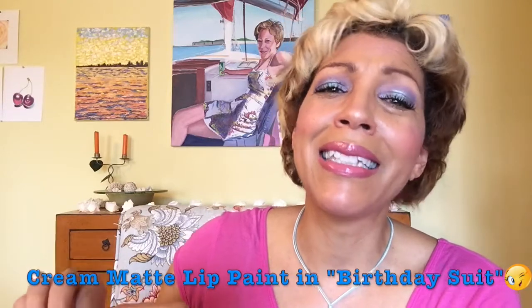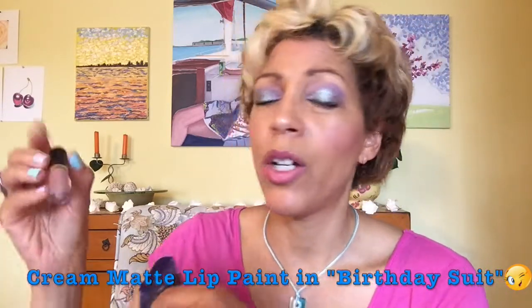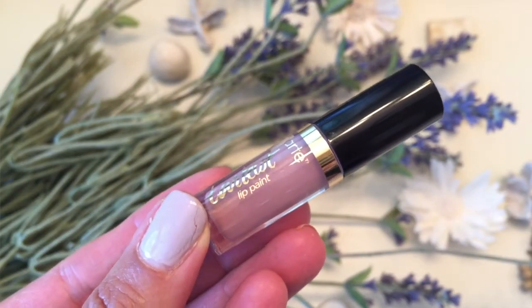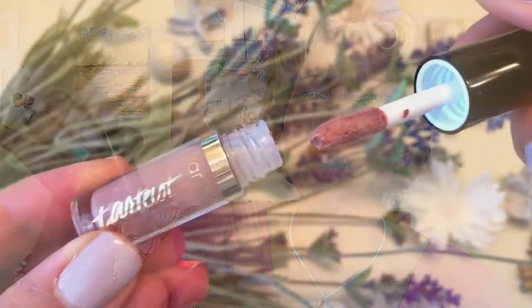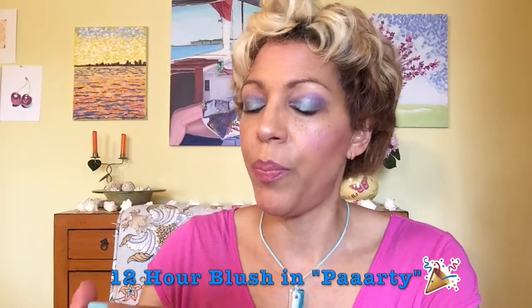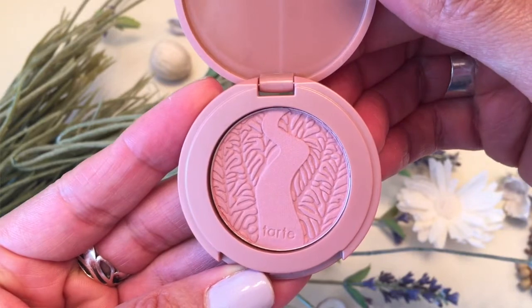It comes with a blush and a matte liquid lipstick. Now I actually tried the liquid lipstick and it's exactly my coloring, so it kind of goes on like a concealer, but for lighter tone gals and guys, this would be really lovely. It's almost a dusty brownish mauve color. It's actually rather nice, but it's too close to my coloring. And then this cute little blush. So that was free.